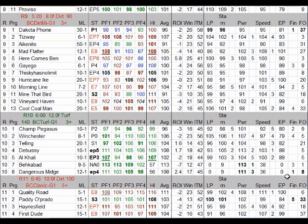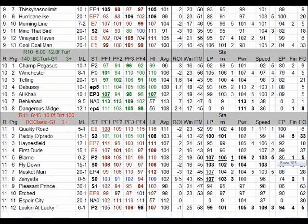In the turf, 12 furlongs, European invaders expected to take it. However, the public put all their money on Behkabad. Why not use both of them and get the winner at 8 to 1? The day rounds out with the Breeders' Cup Classic.